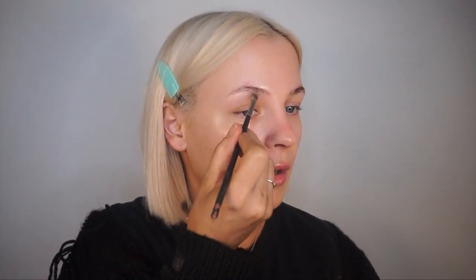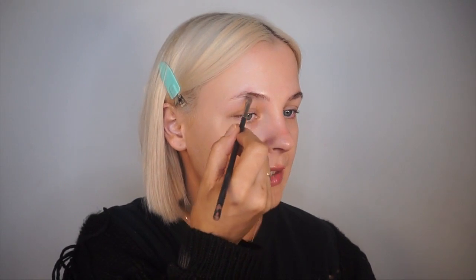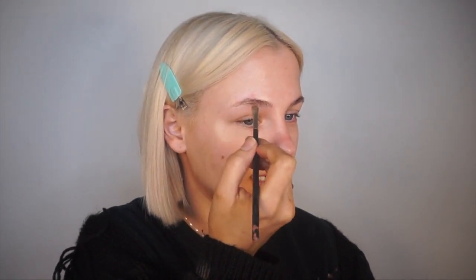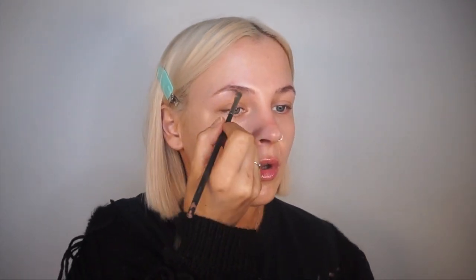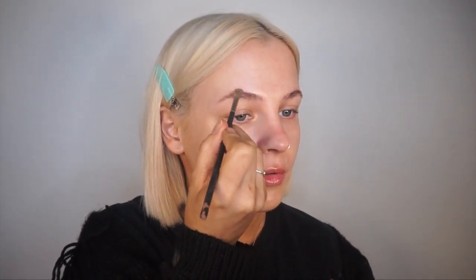I'll use the Omega powder, and because this is slightly lighter than my natural brow colour, the reason why I like it is because when I lay it down, it doesn't cover up my natural brow hairs. So it's adding in a little bit more colour and almost like a shadow. That way, like I was saying before, you can still see the texture of the brow.